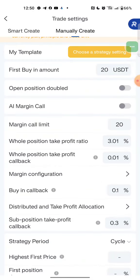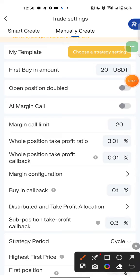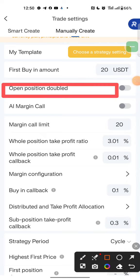We are saying that when using a strategy, you can turn $15 to $100,000. And so, open double position. This we shall always keep off, simply because once we switch it on, we are instructing the robot to double whatever it buys, which is not the case.